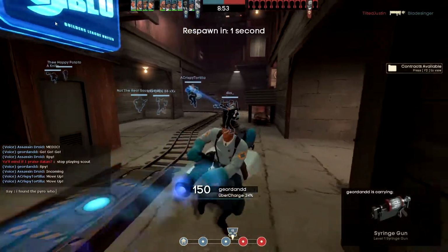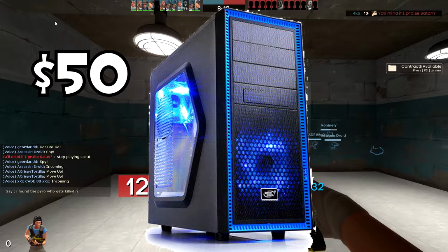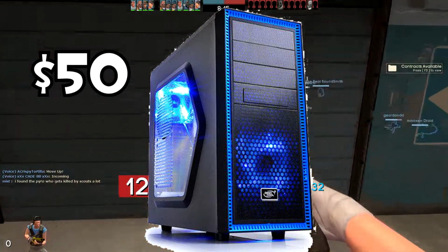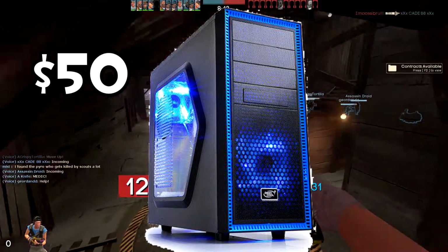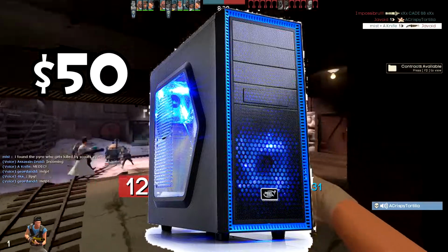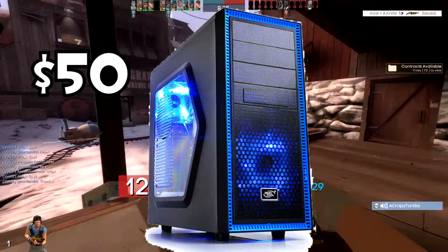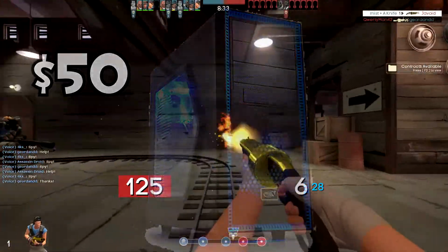For our case, we are going with the Deepcool Tesseract ATX mid-tower case, and in all honesty, this thing is stupid good for $50, let me tell you. The airflow is really good if you do your cable management, and the LEDs really just give your PC a nice aesthetic to round it all out. I couldn't argue against buying this case if I had any less money or if I hadn't already built my PC prior, and really it's just worth the sum of its parts.